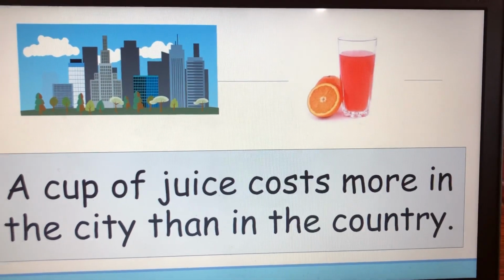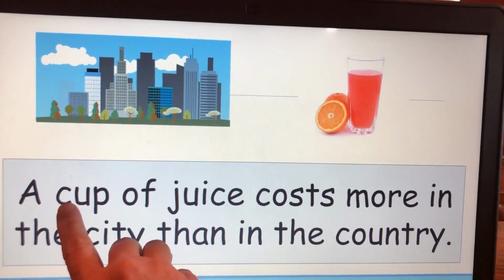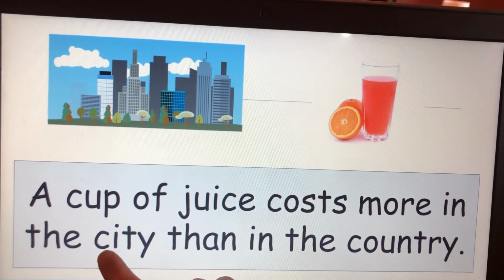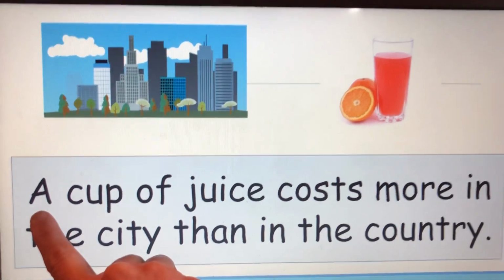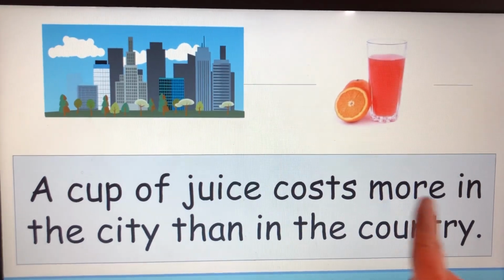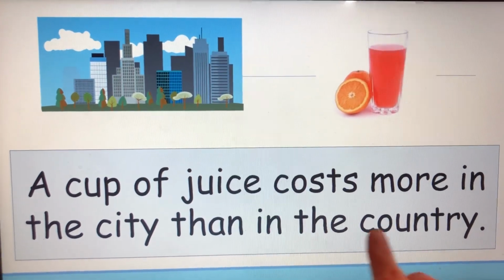Another sentence, and in this sentence we're going to practice how the letter C makes the K sound, and sometimes the letter C makes the S sound, like in the word city. All right, read with me. A cup of juice costs more in the city than in the country.